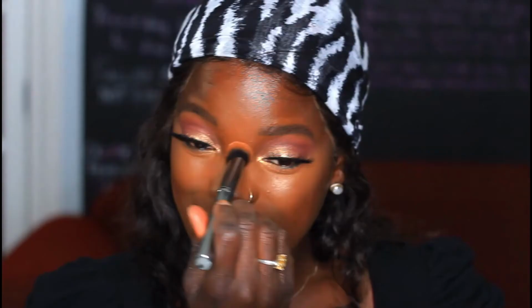I am setting my makeup with eyeshadow. What has the world become now? This is crazy. Oh, yo. Oh my gosh. This is so cool. Ginger works really, really nice on my skin.